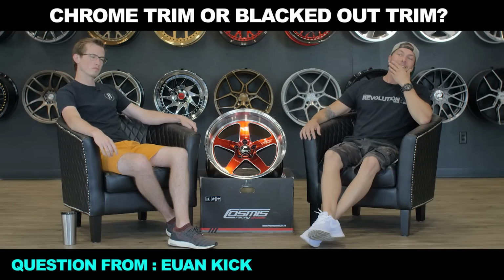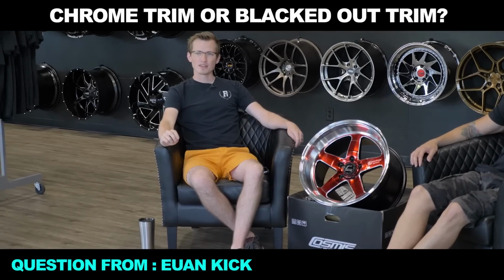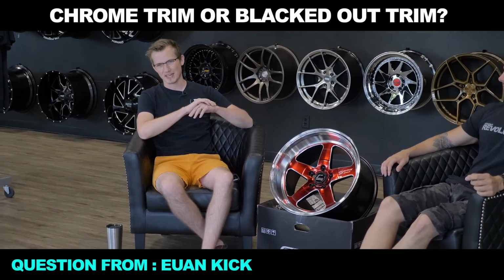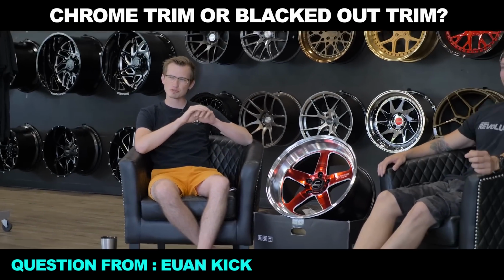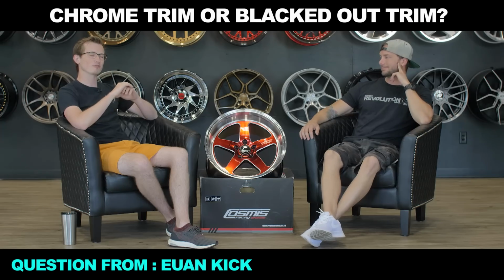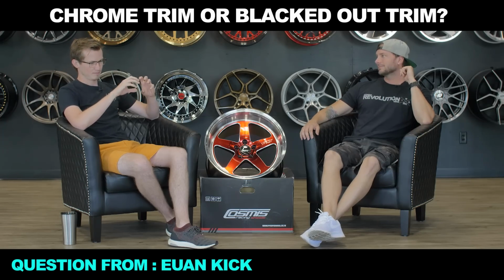Question one comes from Yuan Kik: chrome trim or black out trim? So I will go first on this one. For me, I'm not a huge fan of chrome trim on pretty much anything, but at the same time, I don't like it when people just do plasti dip trim, because I don't think that looks good either. If you're gonna do the trim, I would prefer a painted gloss black or something like that.